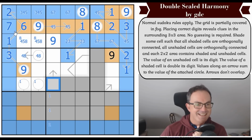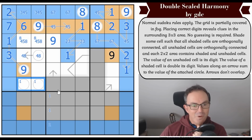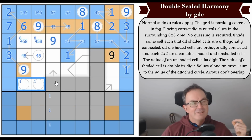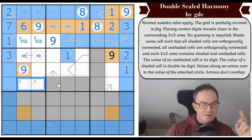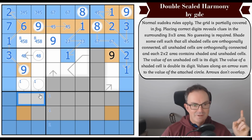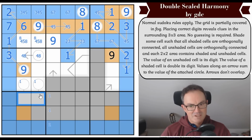This is classic GDC. Look, I've got a 1 in a circle now. That doesn't feel right at all. Okay, so hang on. Yeah, there's no halvers, is there? So the 1 must be doubled. Whichever one of these, and it must lead into a 2. That must be how that looks.